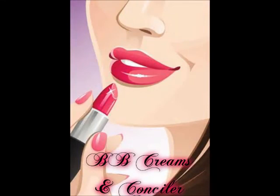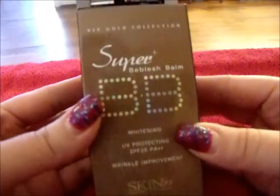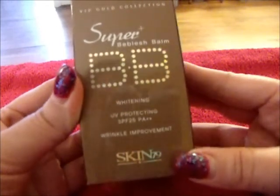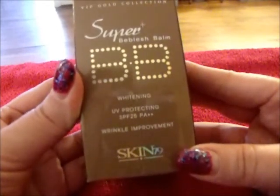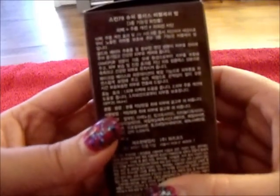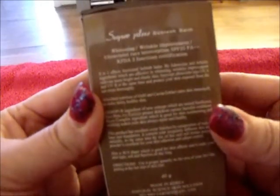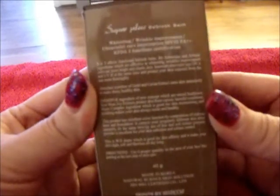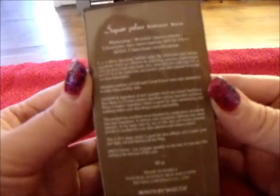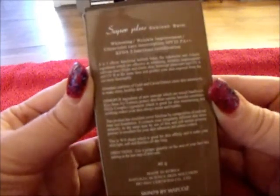And now my BB creams and my concealer. Okay, this is my favorite BB cream. It's VIP Gold Collection, a Super Plus Blemish Balm BB, Whitening, UV Protecting, SPF 25 PA+++, Wrinkle Improvement. It's by Skin79, and it's made in Korea. It's a Korean brand, and it's good if you have really ivory white skin, because that's what it's best for. It matches my skin really well.